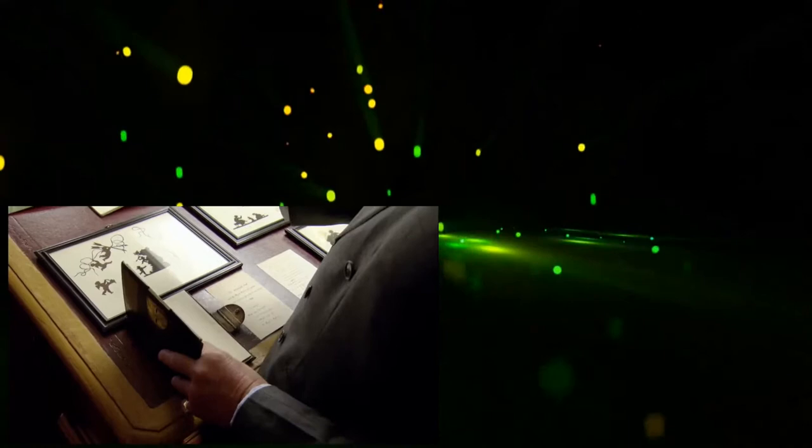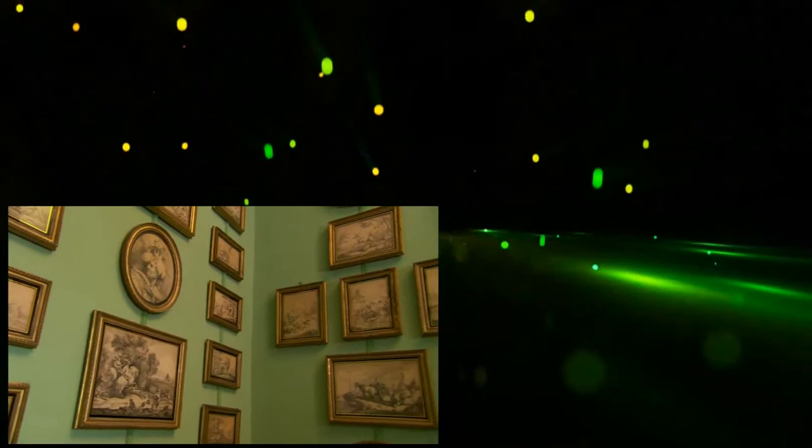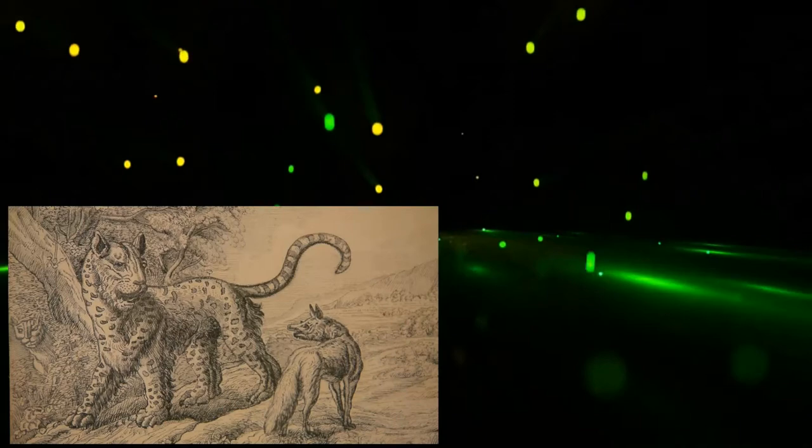I was just about to drop a child into a bucket. Give it a wash or something. Well, fun, isn't it? This room is called the Charlotte Closet, and hanging in the room now are a wonderful series of drawings in the style of etchings done by Charlotte, the Princess Royal.